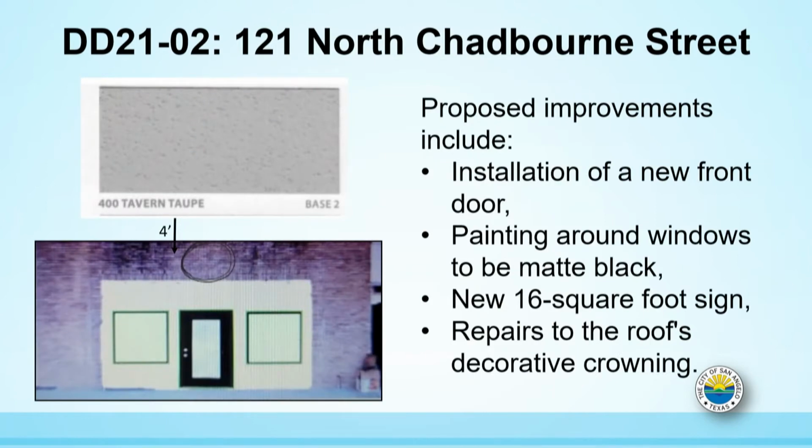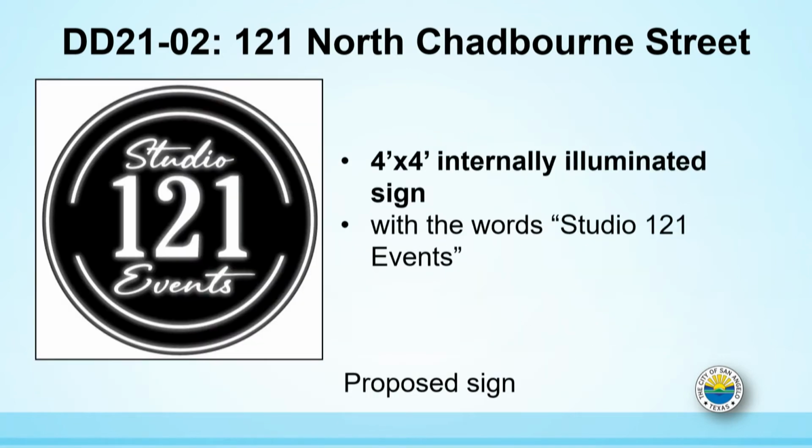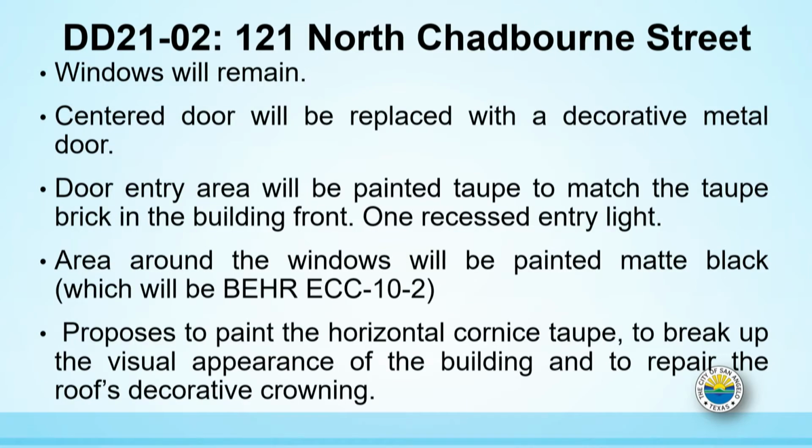They are going with the installation of a new front door, painting around the windows to be matte black, a new 16 square foot sign, and it's actually a 4 foot diameter round sign, and repairs to the roof's decorative crown area up at the top, as I think y'all have seen before. So this is going to be the round sign that's a 4x4, basically a diameter, 4 feet across with the Studio 121 events. It will be backlit, so you see the white area that will be lit through, with the rest being the matte black. The windows will remain on either side, as they are going to center the door and have it offset just a little bit so it meets the fire code of egress coming out of the building.